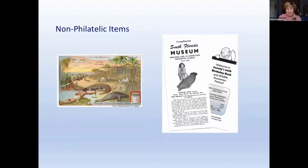If you decide to collect non-philatelic items, which I love to do and include in my exhibits always, you might find advertising trade cards, travel brochures, menus, tickets, programs. I particularly like old maps and botanical prints, and I'll show you one of those a little bit later.